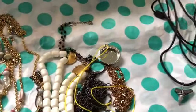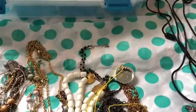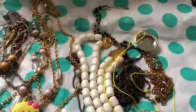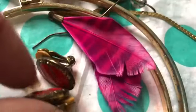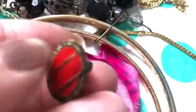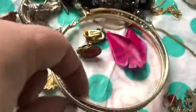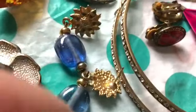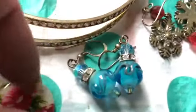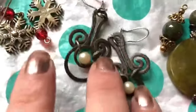And then, do a quick recap. I'm not going to do complete because there's just not a whole lot of good stuff in here. But first, let me do the earrings. So there was this feather pair, this clip-on vintage pair, these giant hoops, and this pair. I like these. And then in that little baggie of earrings, there was this pair, which I really like, this pair, the snowflakes, and this pair, which is sterling silver.